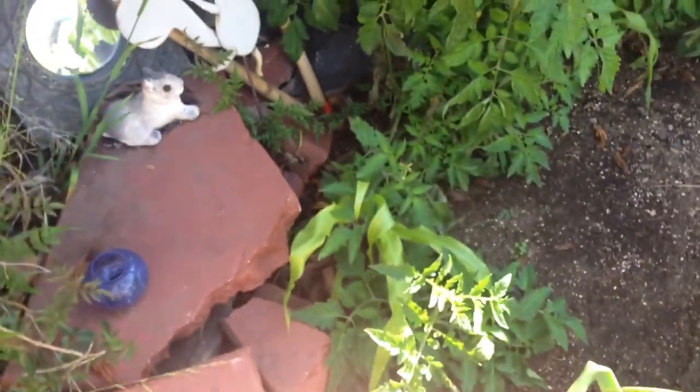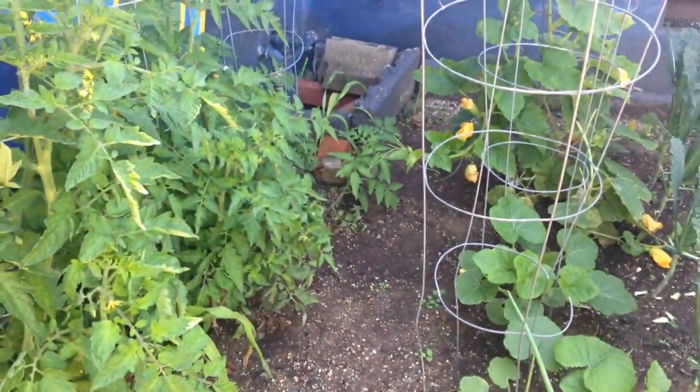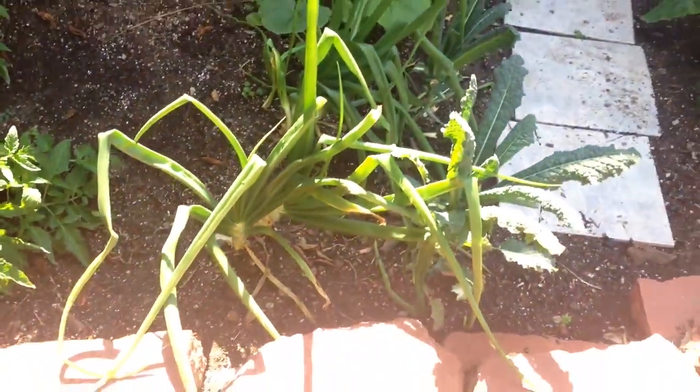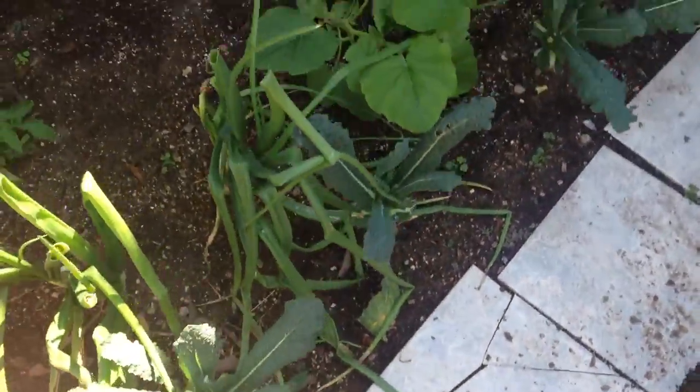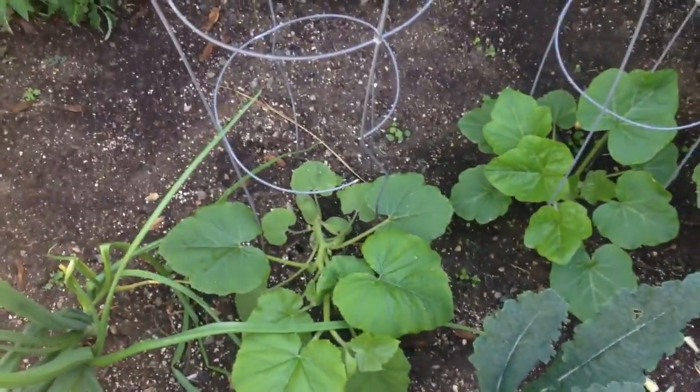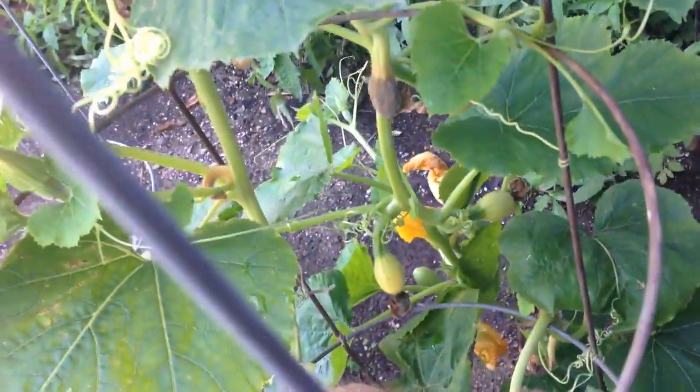Finally got a tomato off of those guys. There's some corn tucked around in the back there. And the last of the leeks, which have been doing pretty well. Of course, our friends the kale. We got some squash coming in here, some squash coming in there. We got some actual squash happening here somewhere. Somewhere in there, one of those squashes.